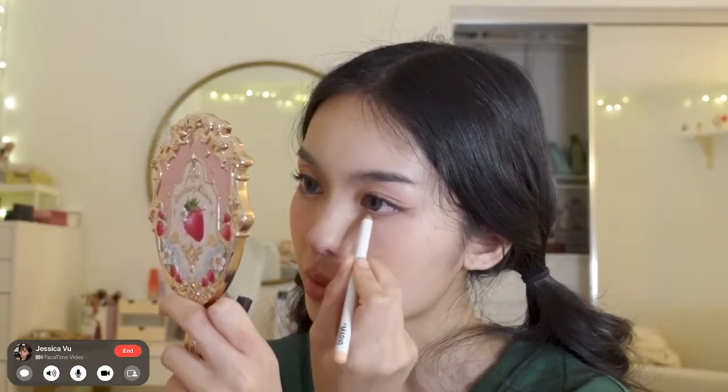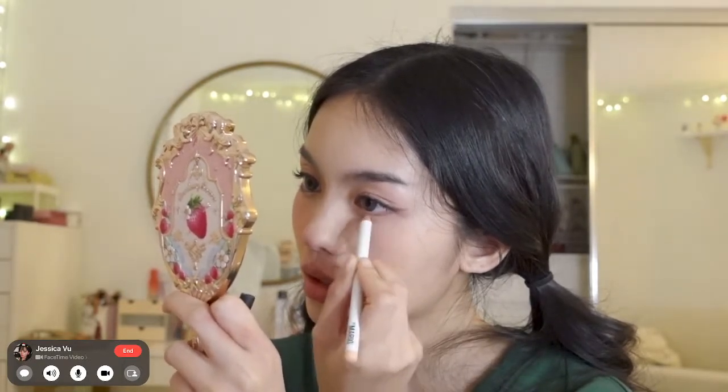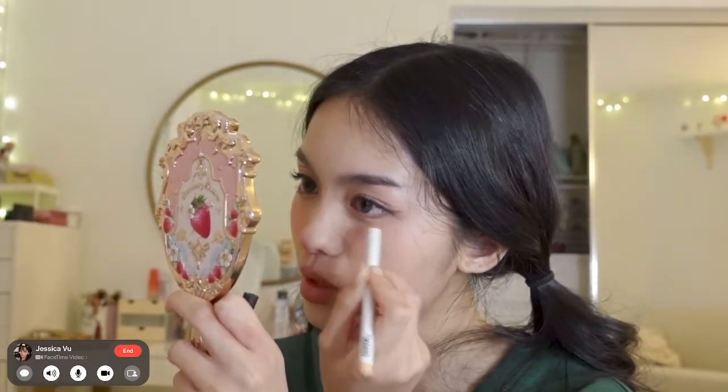And then take a nude eye pencil and just line right here, right in the middle of that eyeshadow that you just applied. So it creates that highlight illusion.